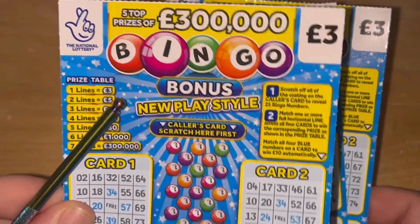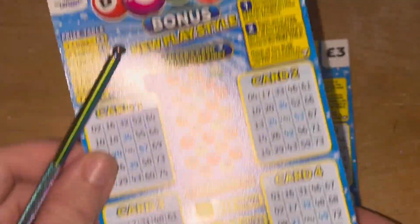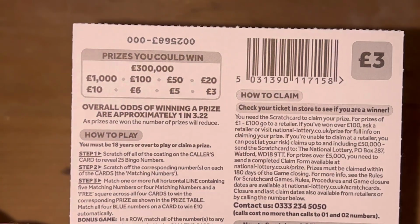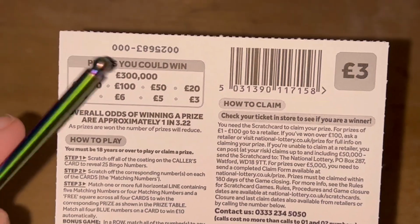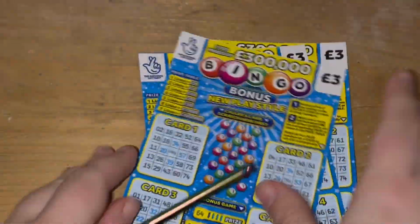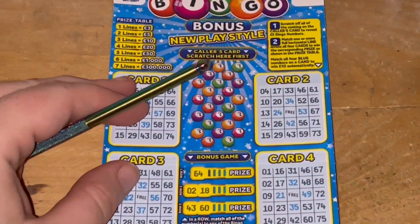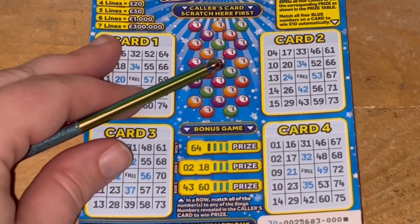So same as before, we're scratching all the numbers and trying to find lines, etc. There's our prize table there. The odds of winning are 1 in 3.22, and there's our prize grid right there. So I've got £9 in play today. Let's see what we can get.